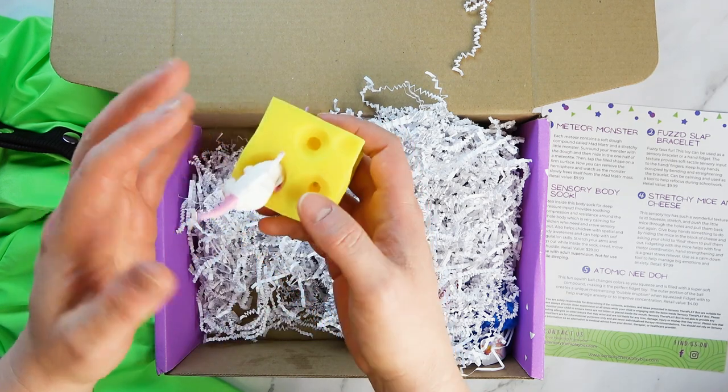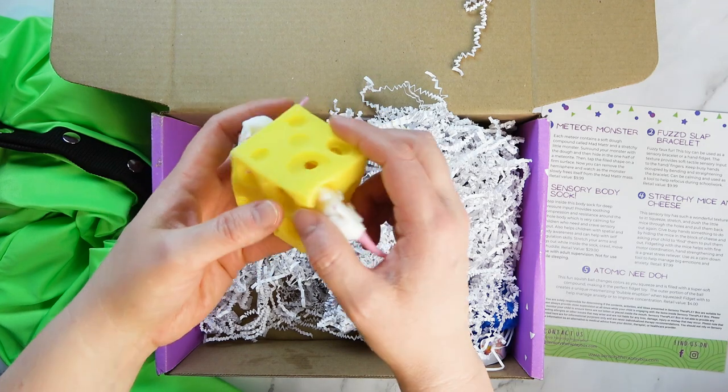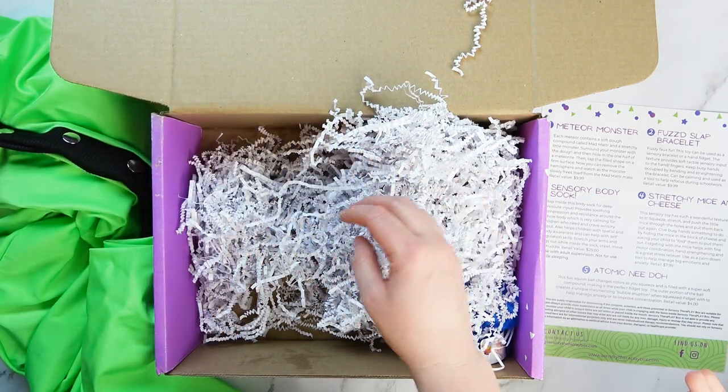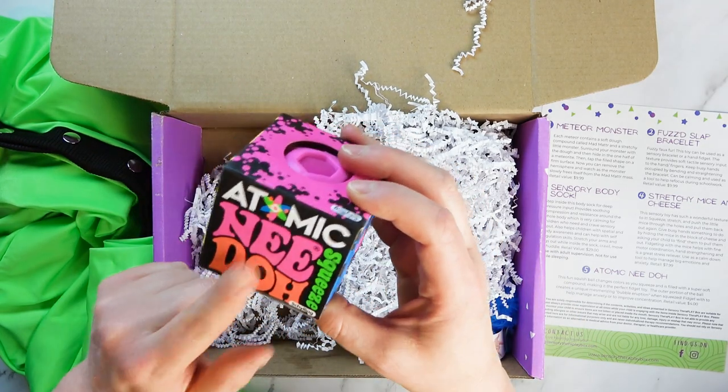Hand-eye coordination and motor skills. I have two kids right now putting their hands out wanting to play with this, so I'm gonna hand this over. Okay, up next we have, we actually had something like this before.